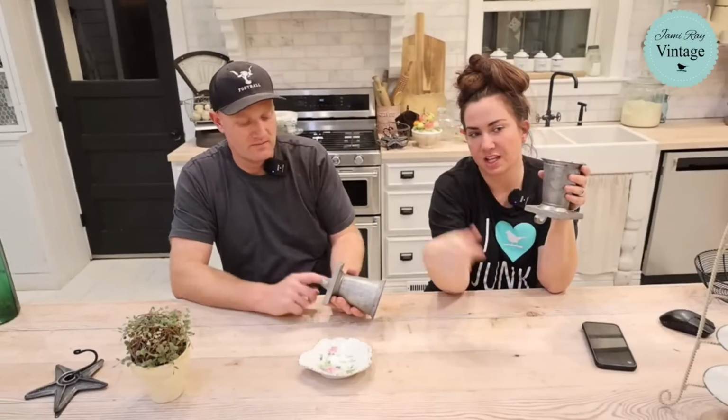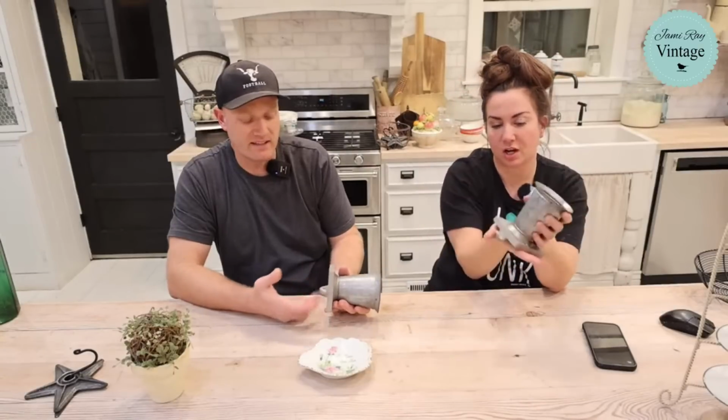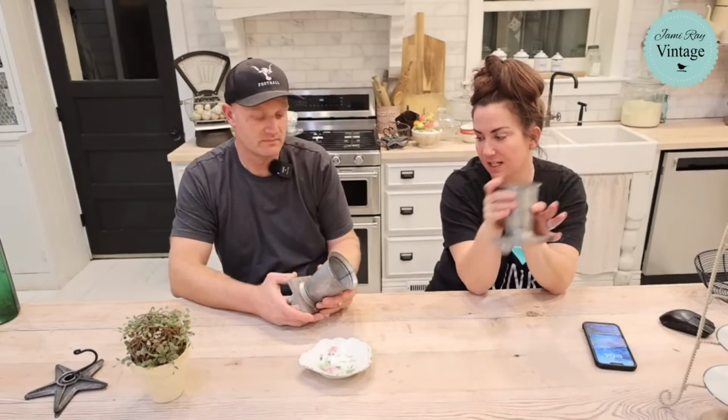You could put floral and then hang something from it, like those little signs, the IOD signs. You can hang that and then do the flower here. It'd just be super cute. And it's a cast iron base, so they're heavy. It's not going anywhere, so it's nice and heavy duty. We paid $1.50, and we're gonna paint them all up cute and sell them for $19.95.